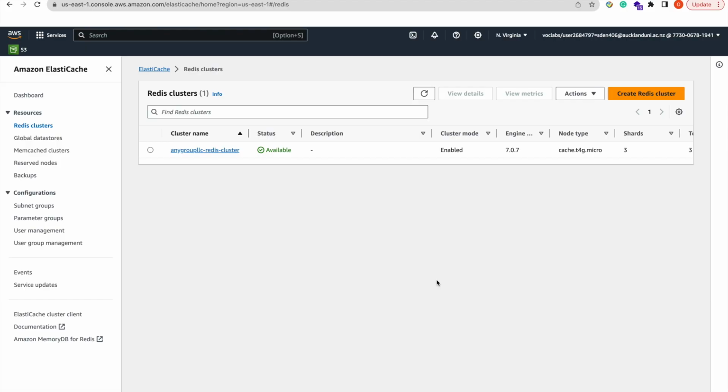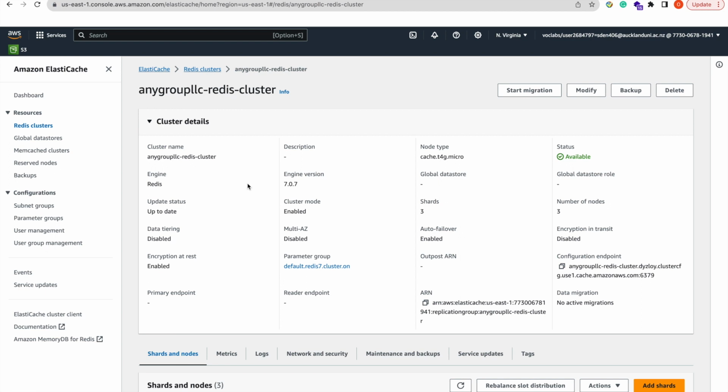In consideration of our system's performance optimization, we have leveraged the power of AWS ElastiCache to elevate our operational efficiency. We have implemented a caching system to store user session data and infrequently changing data. As the screen shows, you will notice our Redis cluster configuration with cache.t4g.micro as node type, which is only for demo purpose. In the real production environment, we will use the cache.x7 large node type.